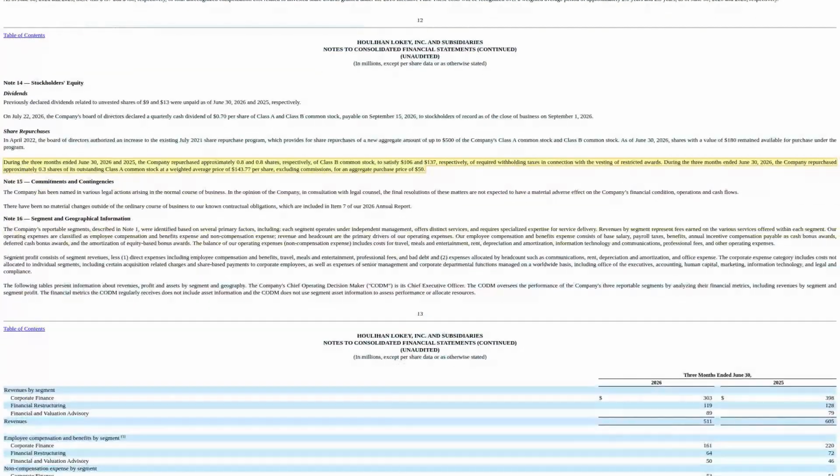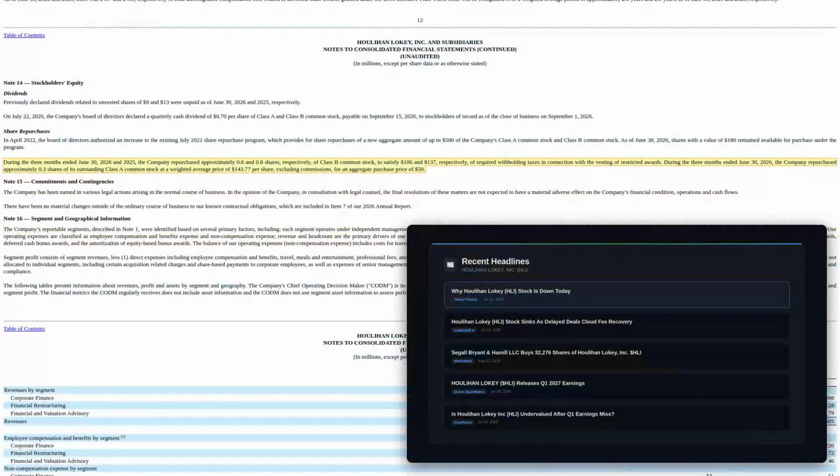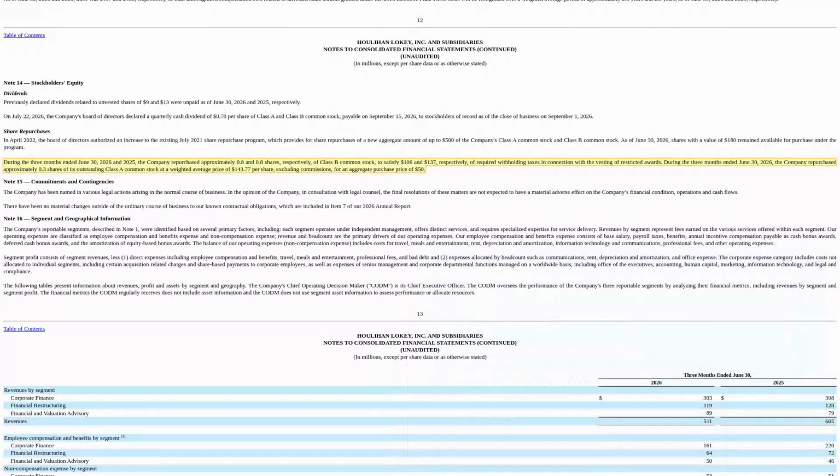Looking at the segment breakdown, corporate finance revenues were $303 million for the 3 months ended the 30th of June 2026, down from $398 million in 2025. This 24% drop is a key reason for the overall revenue decline. The company attributes this to a lower average transaction fee, which they believe is due to the mix of deals rather than a long-term trend.